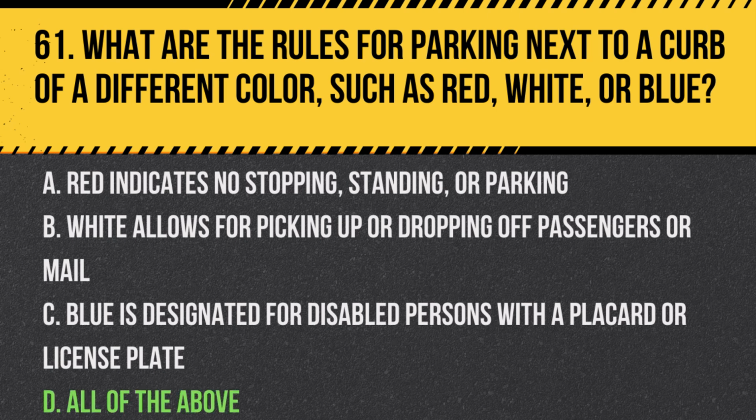Answer: D. All of the above. Different colored curbs have specific rules. Red means no stopping, white is for loading, and blue is for disabled parking only.